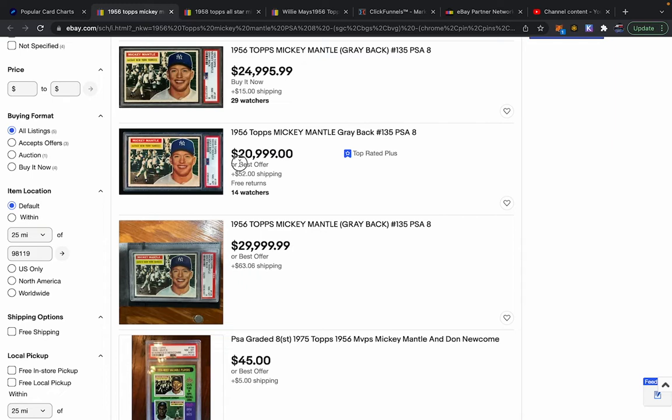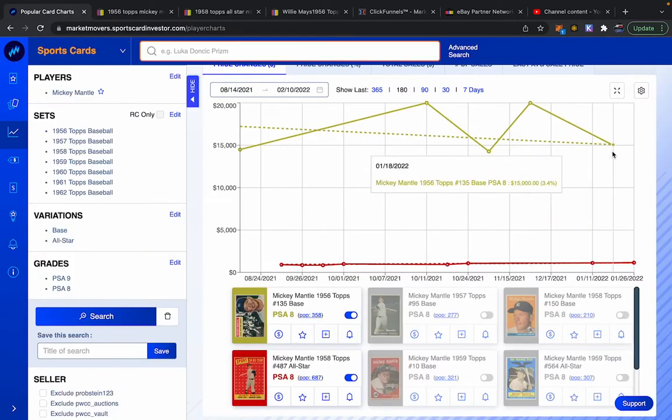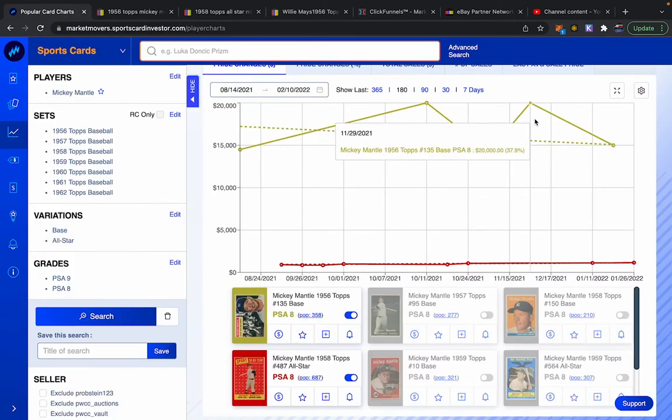It's $21,000, but I like this too because there's a best offer. So you can actually come in here and make an offer. And you got this data here saying, hey, last sale was $15,000. The guy will say, yeah, but the sale before that was $20,000, and there's been a couple $20,000s. So you'll probably meet somewhere in the middle.